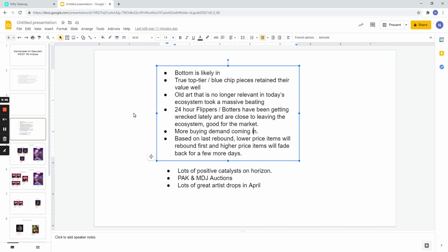I also think that there's a lot of great artist drops coming in April. That's going to bring new money in, with a lot cooler stuff, at least I think, than we saw at the end of March.